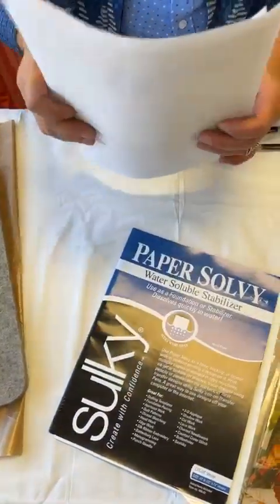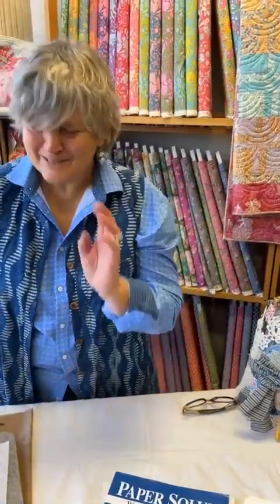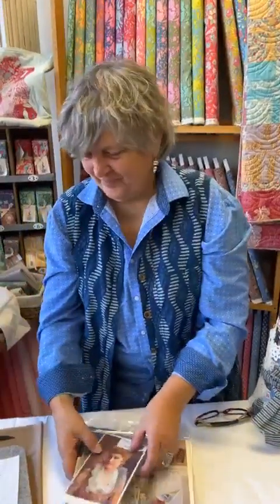So once I make sure that I like the pictures, they're light enough, they're good enough, then I'm going to print them on my transfer artist paper or my Paper Solvy. Wash away. Wash away. Okay, is everybody with me so far? Yep. Okay. All right.